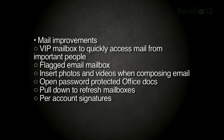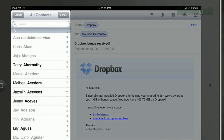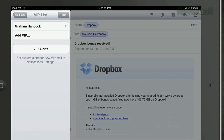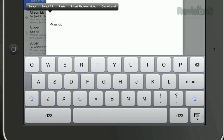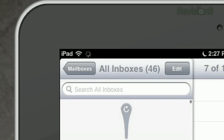New VIP mailbox. I added you, and I added Allison, and I'm still building that list. But that's a cool concept that Gmail has had for a while. Right, the important, this message is important kind of concept. Mail actually had a lot of updates. You can now flag email mailboxes. This is an interesting one. You can now insert photos and videos when composing an email. You just do a long hold on the screen, and you'll get the insertion option. Password protected Office docs. Pull down to refresh. That's a cool thing to finally see in the mailbox. Multiple signatures per account. Huge Safari improvements as well. I don't know if you saw any of these.